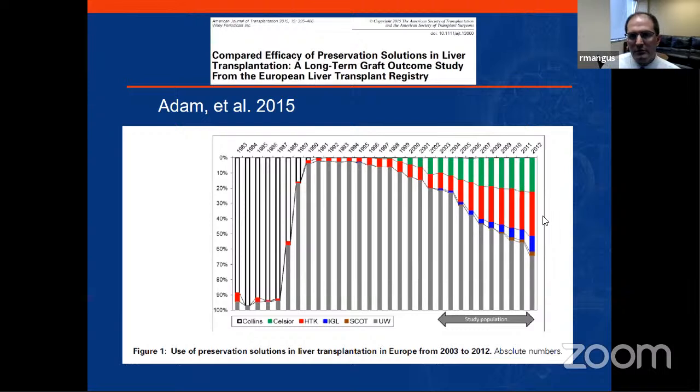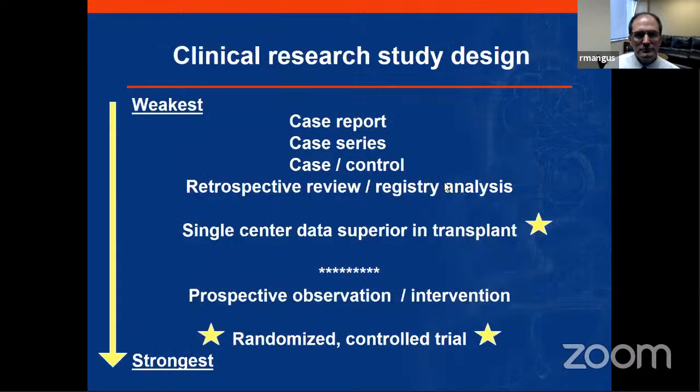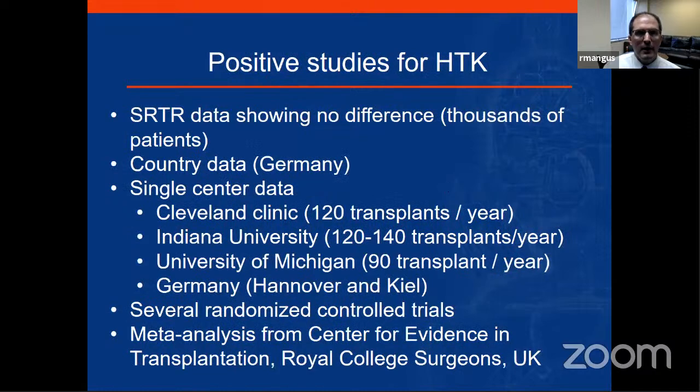Regardless, these other solutions began to take over a portion of the market share. And then this study was published, and again, it used registry data from Europe and showed a similar outcome, with a similar decrease in survival of about 10%. But all of that occurs, it looks like, in the first 3 months, which would suggest something happens early on to differentiate these HTK grafts compared to the others. So those are negative studies that suggest that HTK does not have as good of an outcome.